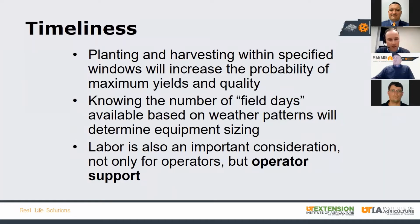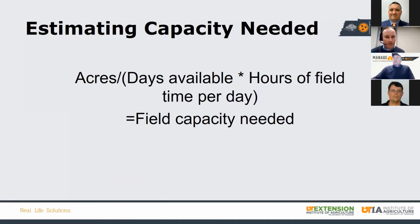Another thing to think about, it's not only the labor of someone turning the steering wheel, it's somebody that keeps the machines moving in the field. If you've ever been around a pretty good size operation, you know that there have to be some people doing operator support on the side, keeping people in the seats happy.